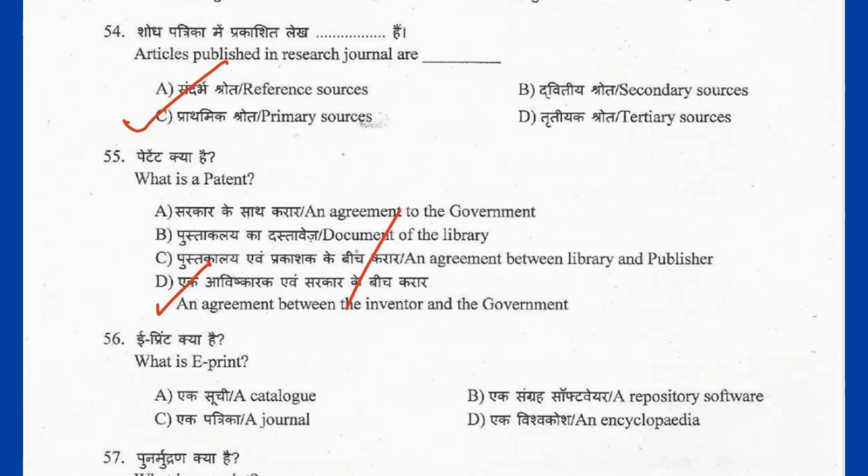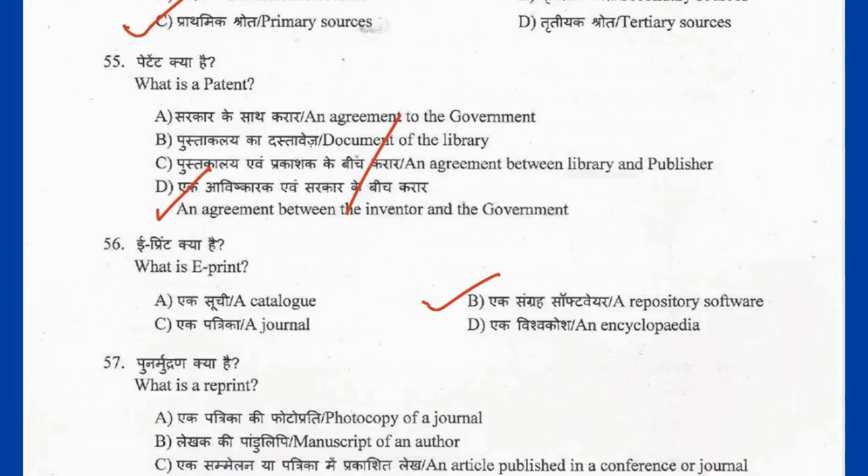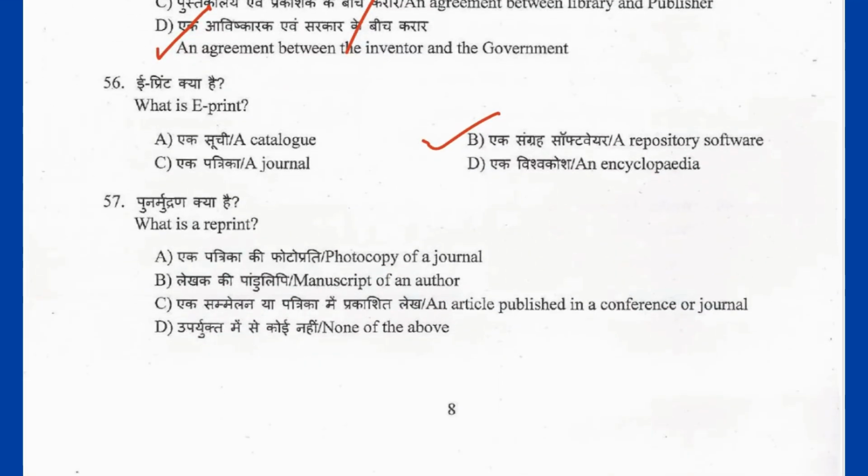Catalogs, repository software, a journal, or an encyclopedia. The correct answer is repository software. What is a reprint? An article published in a conference or journal, manuscript of author, photocopy of journal, or none of the above. The correct answer is an article published in conference or journal.